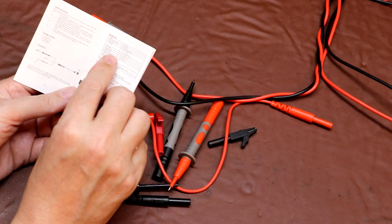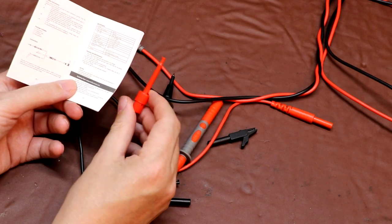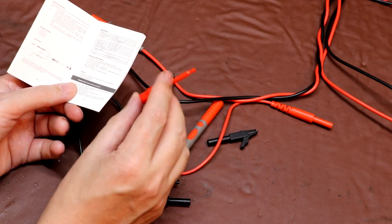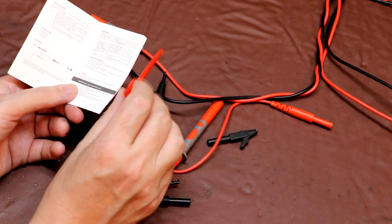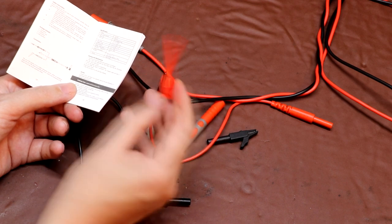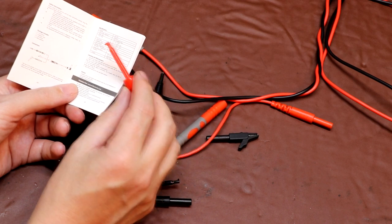For example, our mini grabbers are rated to Cat 1, 300 volts at 3 amps. So that's these. These are only category 1, so you'd only want to use these on relatively low voltage stuff, and stuff which is fuse protected where not a lot of energy can flow in the circuit, because the idea is if something goes wrong with the test equipment or the probe, you don't want the circuit to deliver enough energy that could be potentially dangerous. It could make the probe explode or maybe give you a fatal electric shock. So these are limited to fairly low voltage use at Cat 1.